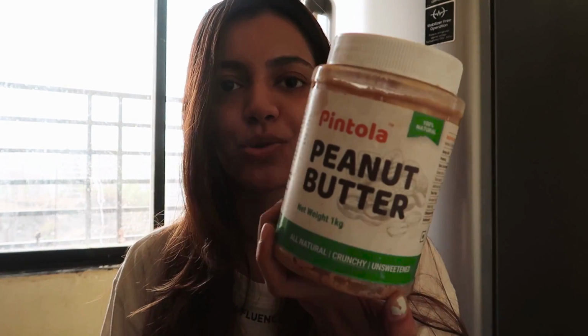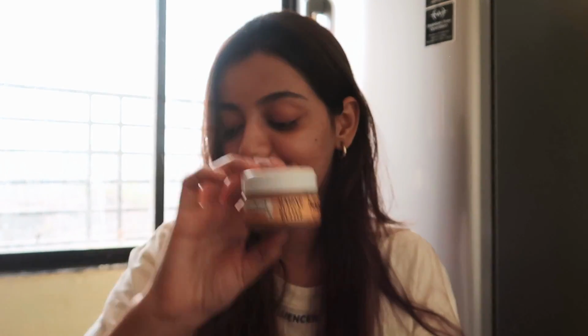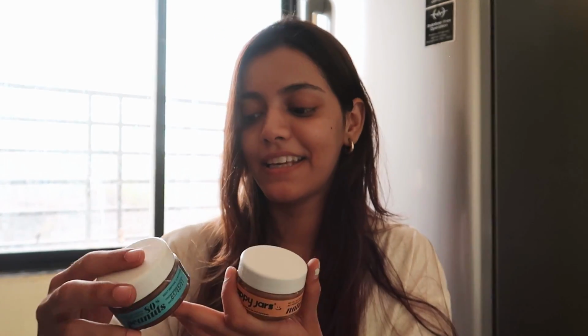Usually I used to get the Pintola one, which is this one. I actually got this pack from Happy Jars. So it had different kinds of, different flavored peanut butters. I'll show you. So this is the one. This is almond butter. Now this is peanut butter but has dark chocolate in it, and then there is this one which is just creamy and crunchy like peanut butter. The 2 which I opened and I loved them.